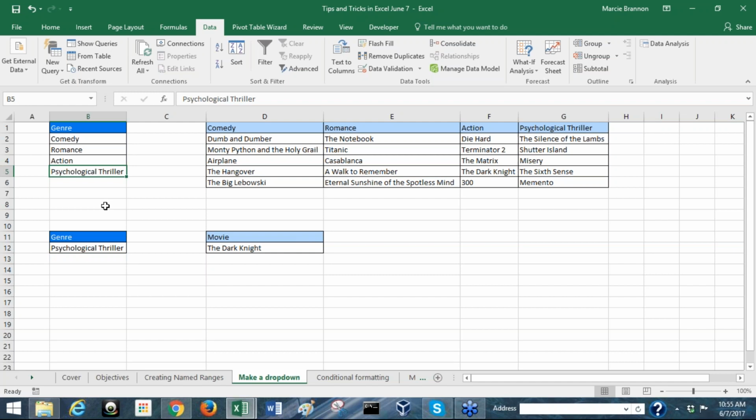Well, the problem with this, and this is just a pitfall of using named ranges, which as far as I know is unavoidable when you're doing dependent drop-downs, is that we have named ranges here that can have no space. So we've got psychological thriller with an underscore. Well, that's not exactly the same as this value, so Excel doesn't recognize it. When we select psychological thriller from our genre drop-down, we get nothing. I'm clicking on this and it has nothing to select from, because as far as Excel is concerned, there is no psychological thriller with a space that there's a named range you can refer to. So it doesn't exist.